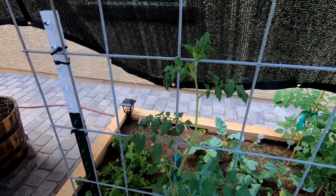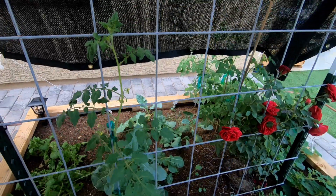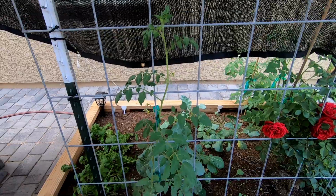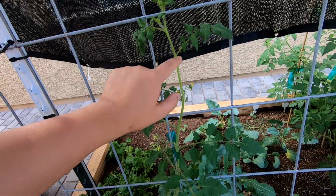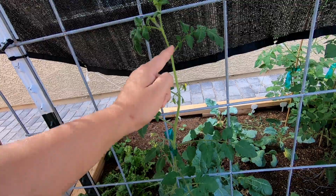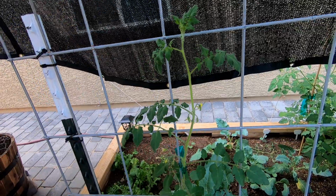Some of my tomatoes are starting to flower, as you can see here. I still don't have any actual tomatoes growing, but the fact that they're flowering is a really, really good thing. Once in a while, I'll just come in and pinch off any suckers. Suckers are basically like right here. So you have the main stem, a leaf, and then another branch starts growing at a 45-degree angle, like this one right here. And I just pinch it off.